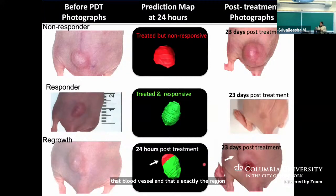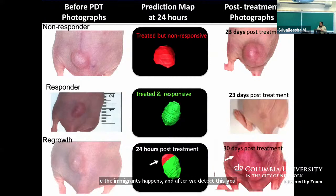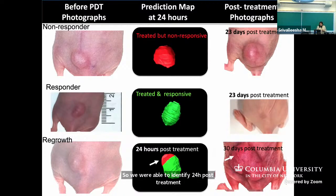And after we detect this, you can see in 1 week, from 23 days to just 30 days, this becomes a really big, huge, drastic tumor, right? So if we had known at an early time point, if we had this prediction model, we could have gone back and actually treated that region, which was non-responsive, and probably not seen this situation. Right, so we were able to identify at 24 hours post-treatment the recurrence that's happening in these mice models.